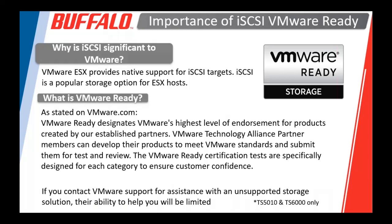And let's talk a little bit about ESX and VMware. Our 5010 and 6000 series are VMware certified. Now, what does that mean? Well, it means that we are listed on the VMware hardware compatibility list. And you may wonder, why does that matter? Well, it matters most of the time. Maybe it wouldn't matter if nothing ever goes wrong.